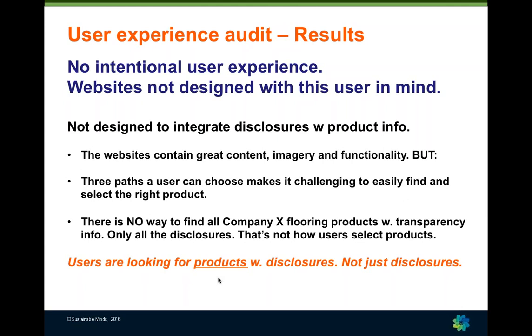So, the user will come to the site. There's typically 2 to 3 obvious paths from the front page or the navigation. And really there has been no great way, and in this case, no way for Company X's flooring products to be easily found, the ones with transparency info. It wasn't hard to find the disclosures, but it was not possible to connect those disclosures to the products that they were for. And this is one of the big aha moments in just evaluating so many websites, is that these disclosures are getting posted on pages with PDFs, but people aren't looking for disclosures. They're looking for products that have disclosures. And it's an important distinction.